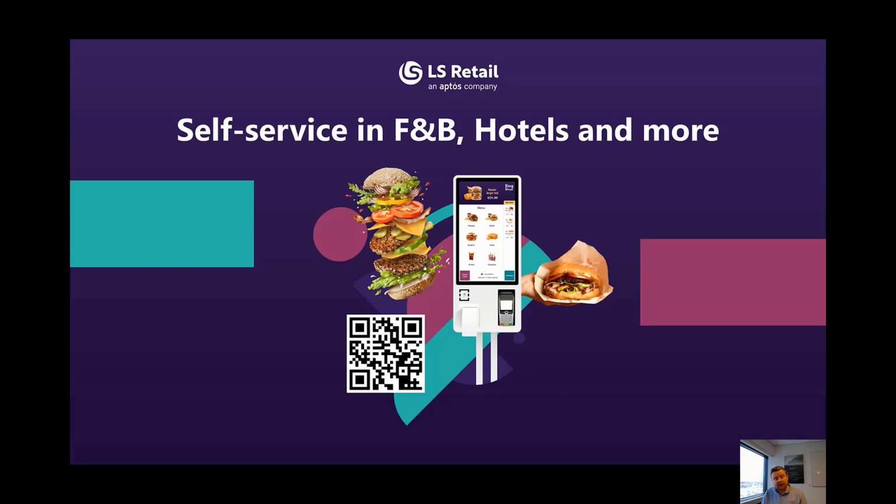Now, to build on this functionality further, we have added a POS layout, which is a self-service kiosk where your customers or guests can order their food and then have it available for pickup or brought to a table.